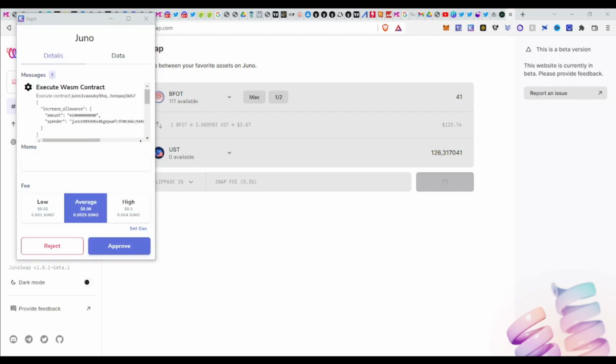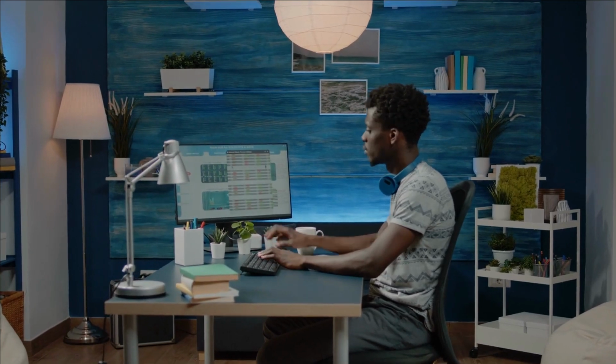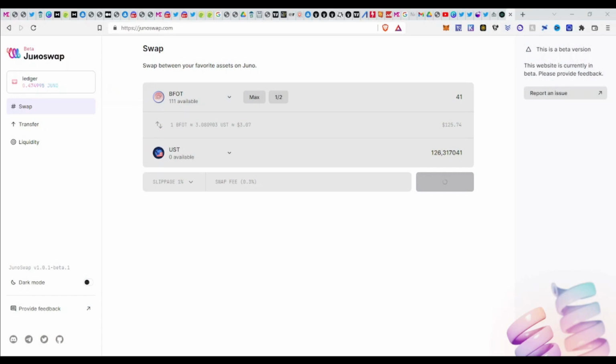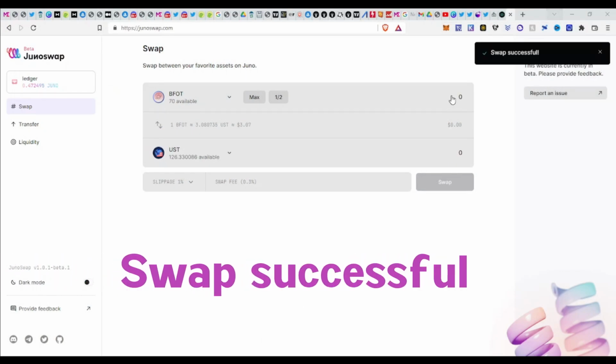Always make sure to take some profits, especially if you're new into the space or you need some liquidity for upcoming possibilities or opportunities in crypto. Make sure to take some profits. It's always good to hold long term, but it's always better to take some profits and make sure that you are secured for the future. It's swapping right now. Alright, swap successful.